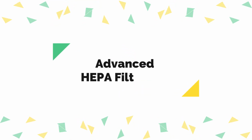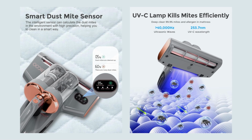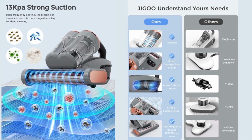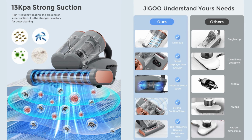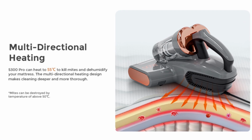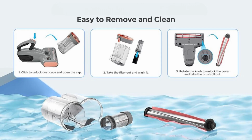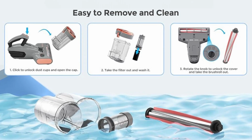Number 4. Advanced HEPA Filtration. The inclusion of advanced HEPA filtration technology further enhances the cleaning efficiency of this vacuum cleaner. With its ability to filter 99.97% of particles as small as 0.3 micrometers, it ensures clean air output while effectively trapping dust and hair. The washable and reusable filter adds to its convenience and cost-effectiveness.